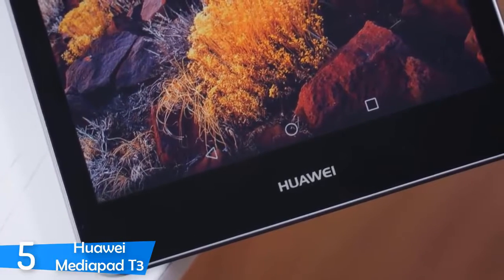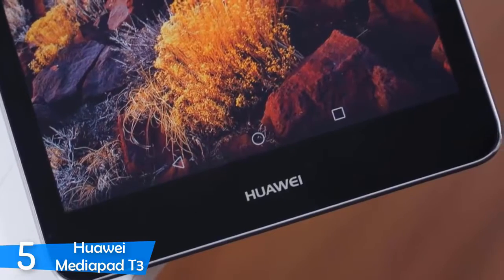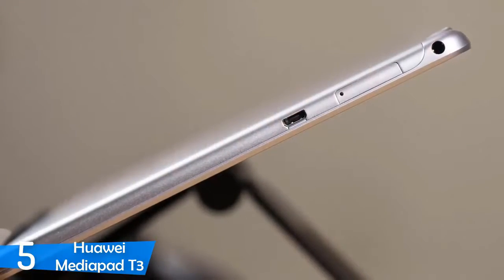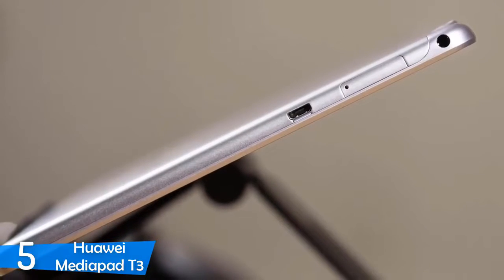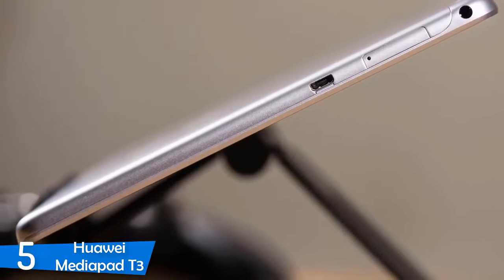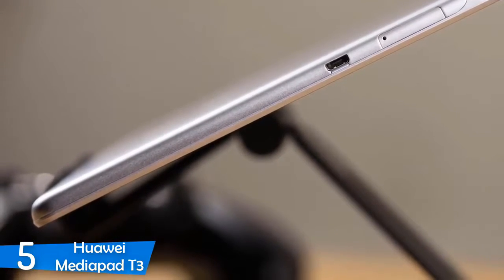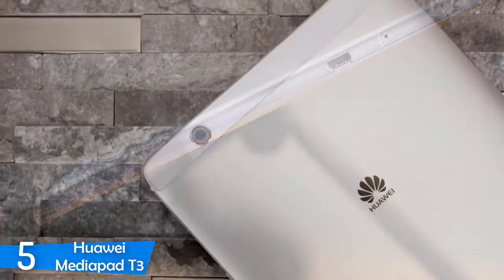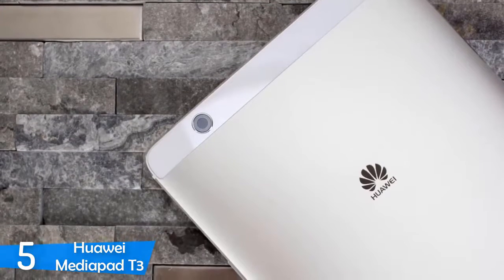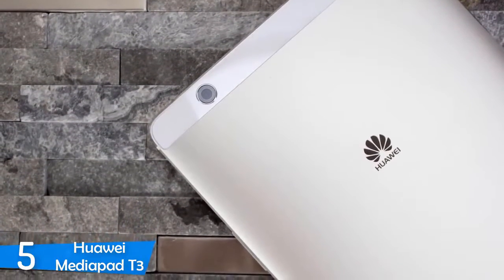Performance-wise, the Huawei MediaPad T3 comes packed with Qualcomm Snapdragon 425 SoC with a quad-core processor with all the cores clocked at 1.4 GHz, also 2 GB of RAM and a 16 GB internal storage. However, the system already occupies 7.5 GB of storage out of the box. Its processor is also not the fastest around, but it does its job pretty well. You may notice some stutter when you have a lot of stuff going on, but it's not a major issue.